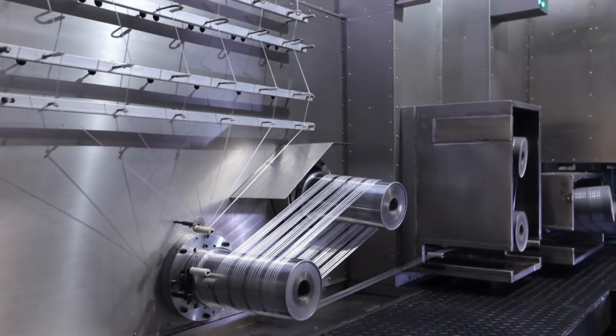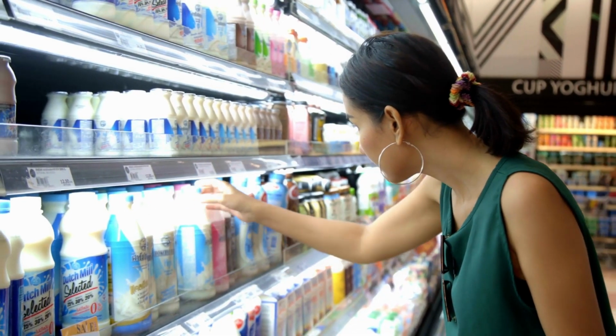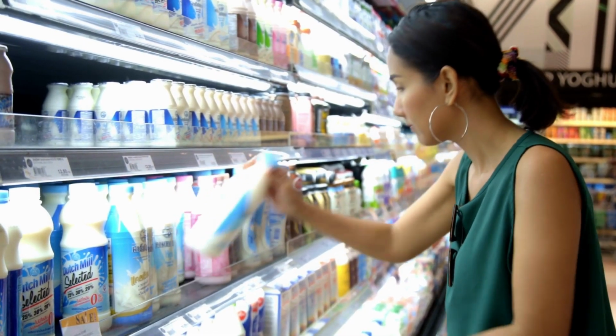Once converted into a polymer, these materials take on new properties to make things like polyethylene milk containers or polypropylene, which is what makes the milk crate challenge possible. Ooh, maybe strong at holding milk, not so strong at holding a person.